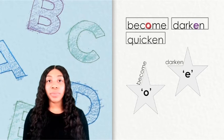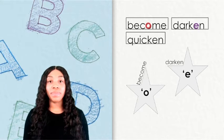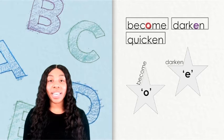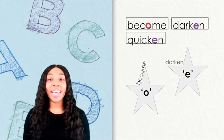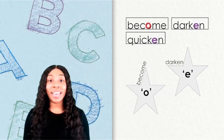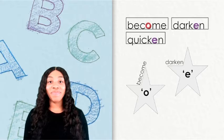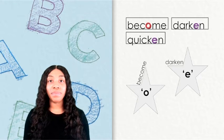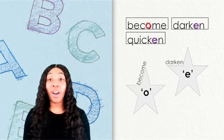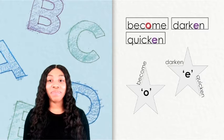What is this word? This word is quicken. We expect this E to sound like eh, but it sounds like it. Quick. In. Which star does this word belong on? It also goes on the E star.